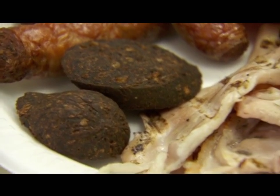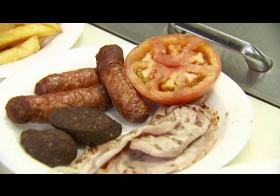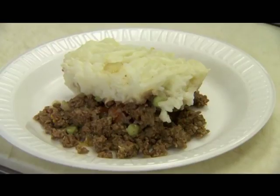It's also considered a sausage, right? Yes, it is. Yeah, we know it as pudding in Ireland. Pudding in this country is a dessert. Right. And then it usually comes with an egg and grilled tomato. What it really seems like is that all these dishes, the fish and chips, the Irish stew, the shepherd's pie, everything's all in one. Right. Get it and go.